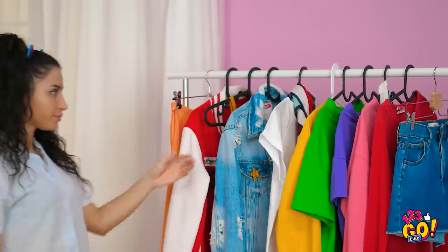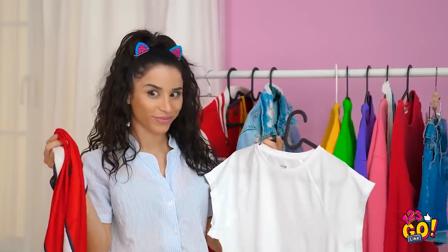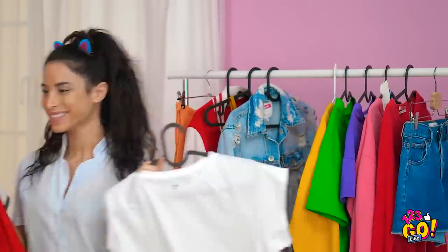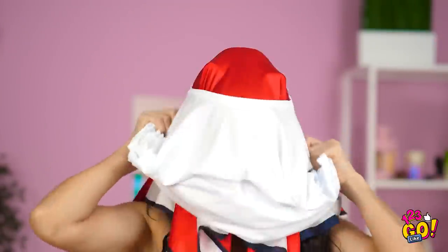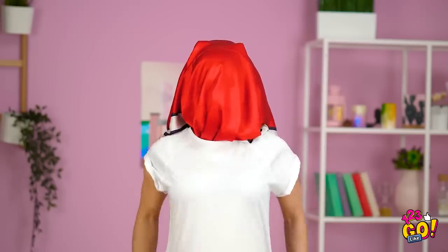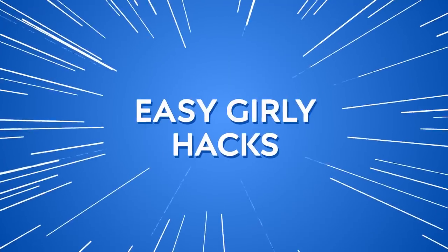Okay, stop right there. But this time, maybe don't be so quick to throw that scarf to the wayside. Before putting your t-shirt over your freshly made-up face, use a silk scarf like this to protect it. Just keep it over your head when you slide your shirt on. And voila! Bella's hair and makeup is still perfectly intact.